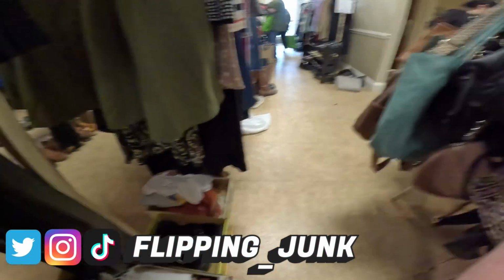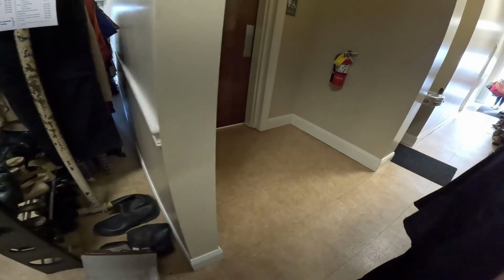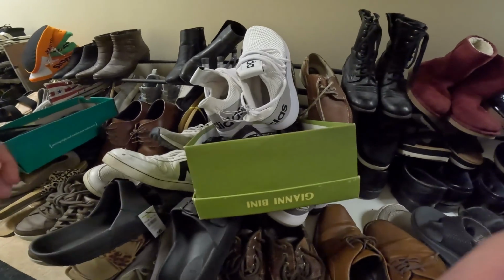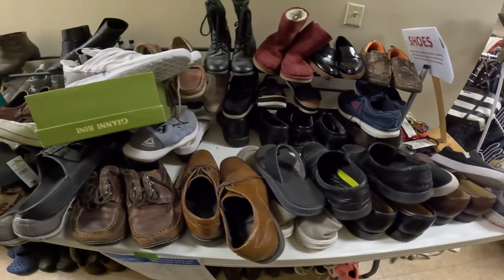I did dig through those clothing, the shirts and stuff, but a lot of people had already been through them. I don't believe I found any clothing at this sale. Going back over to the shoes, I want to take another pass. And I'm glad I did because I found some really good stuff the second time around.